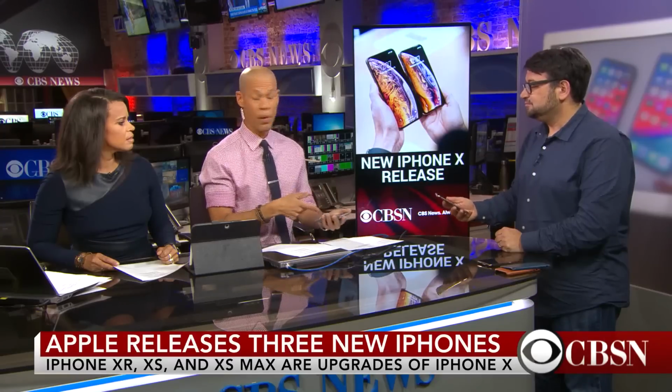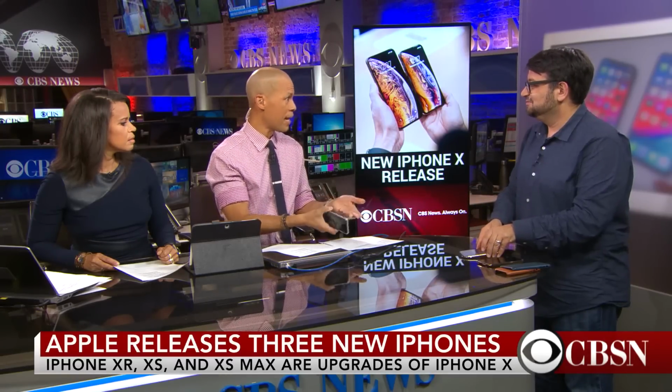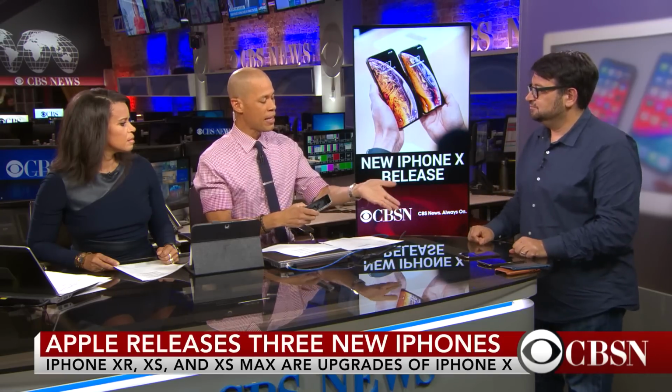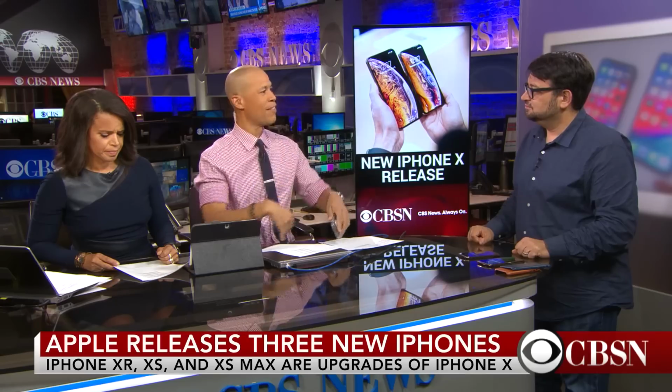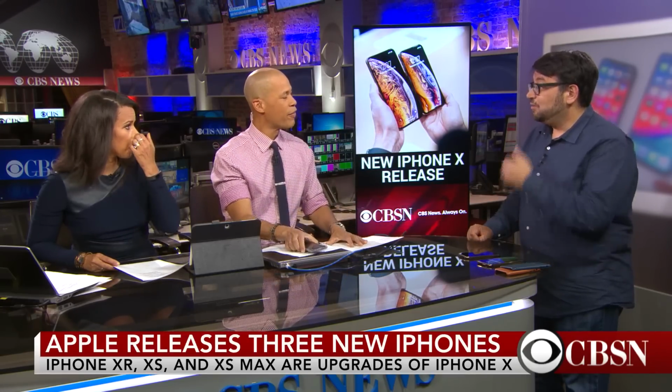The reason I didn't upgrade is I actually just bought this. It's brand new, and this is the 8, not the 8 Plus. I had the opportunity to buy the X, but I started messing around with it, and I thought, I don't have time to figure out a new way to use it. So is the interface that different?